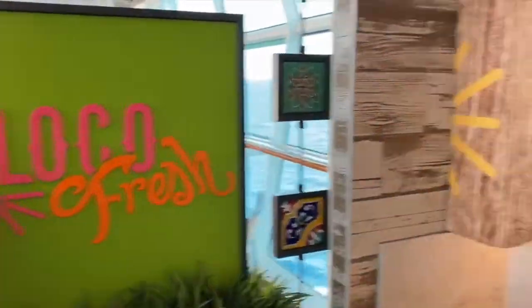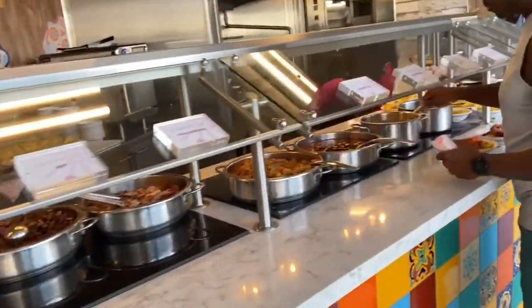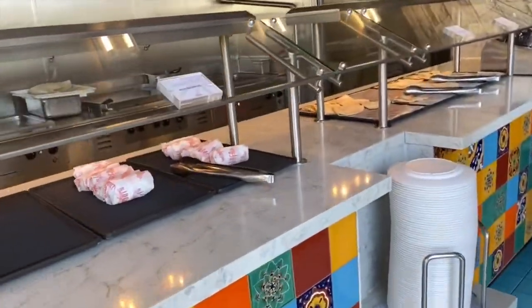All right, guys, so after that, we decided to head back to the ship. It was still somewhat early, so we decided to head to the pool deck, and from there, we checked out El Loco Fresh. El Loco Fresh is another one of the free dining options that they have on board. They have tacos, burritos, quesadillas. They have chips and salsa. They have a salsa station with guacamole as well.